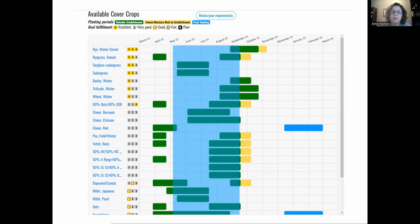The blue shading over that seeding chart is your planting and harvest dates for your cash crop. So that is simply a reminder that, hey, you have a cash crop in the field. You're going to have to wait until that is harvested before you run a drill through the field.